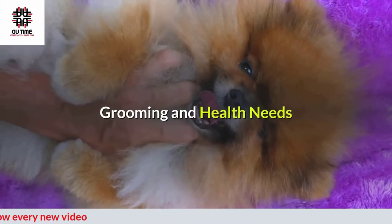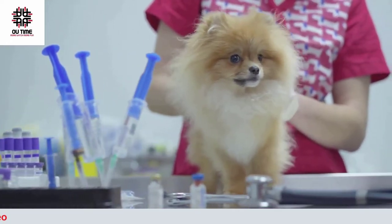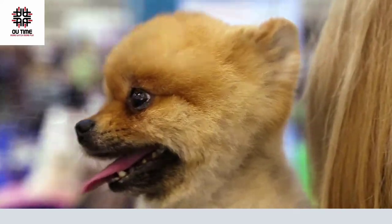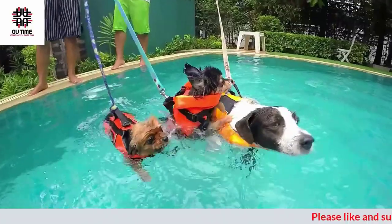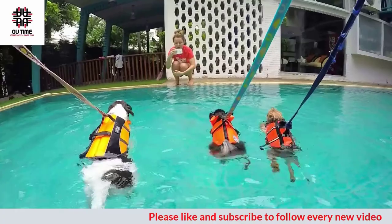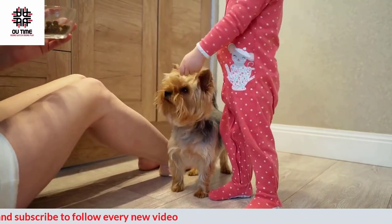Grooming and health needs. As puppies, Pomeranians need only minimal bathing and brushing. As they mature, however, their coat needs attention. Besides brushing out palms regularly to keep the hair from matting, it's recommended to go to a professional groomer regularly to cut nails, clean ears and get fur trimmed. The classic teddy bear cut is a cute option for a pom.